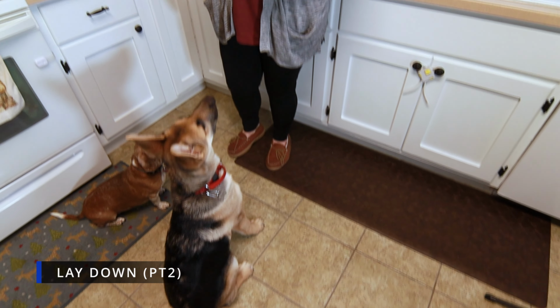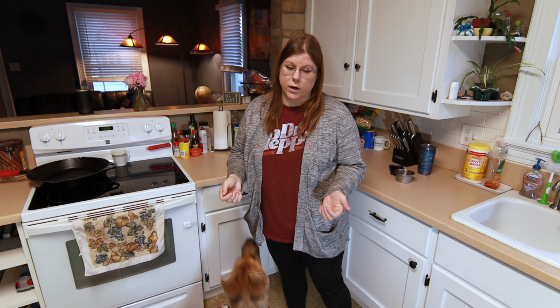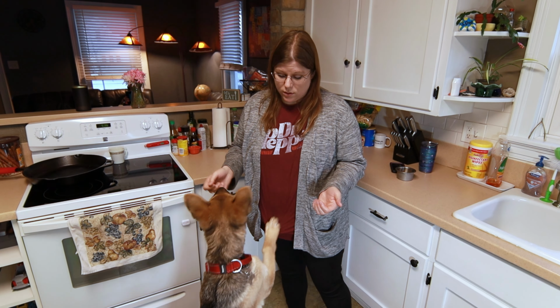Lay down. So for teaching him lay down when he doesn't want to lay down, basically just point at the floor and he'll lay down. Sit. Lay down. Go boy. And as soon as he does it, just give him the treat. Lay down. Good boy.